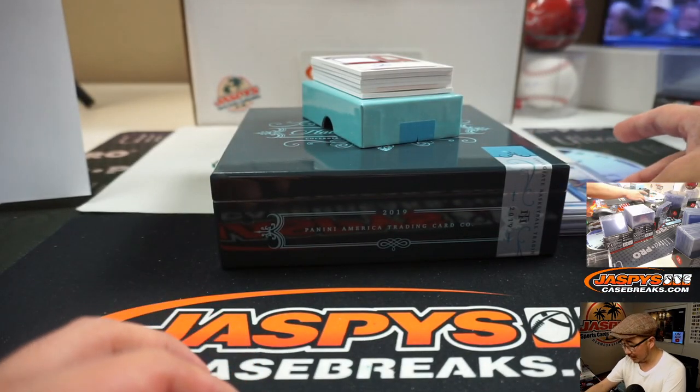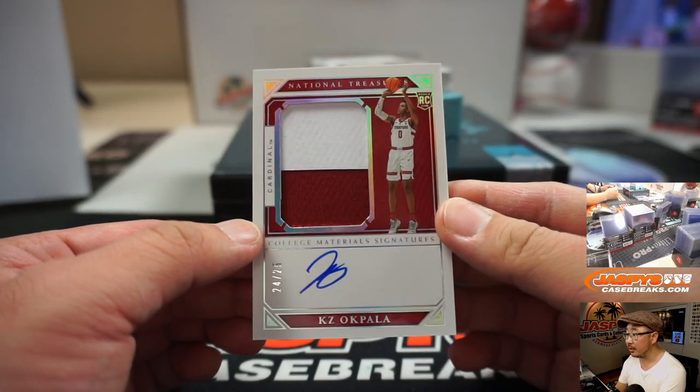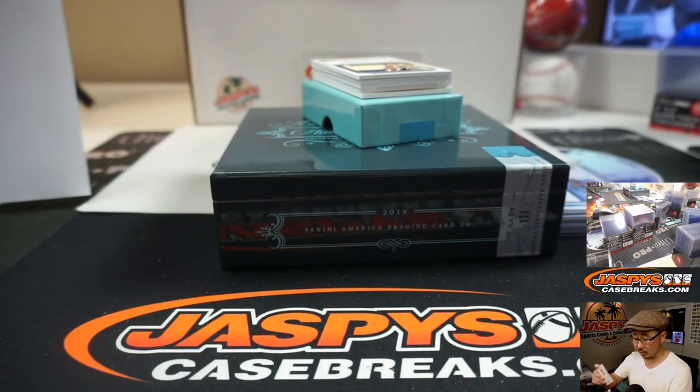Wow, you gotta stop that Duncan Robinson, put a body on him. Out of 25, KZ Okpala College Materials Signatures. 24 out of 25. That's another one for Greg in the number 4.